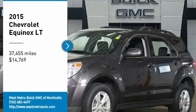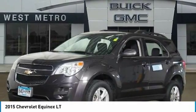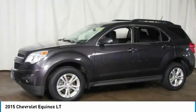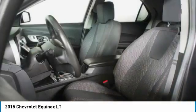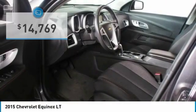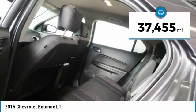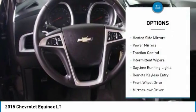We are pleased to show you the 2015 Chevy Equinox. Fuel efficiency, safety, and value equals the Chevy Equinox. And is priced below $15,000. This vehicle has less than 40,000 miles. Here are some of this vehicle's great options.